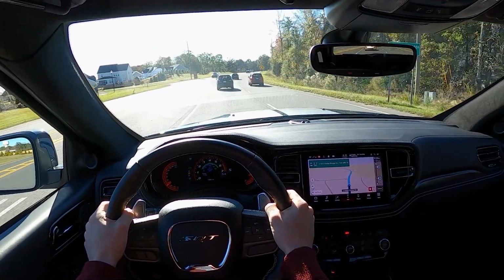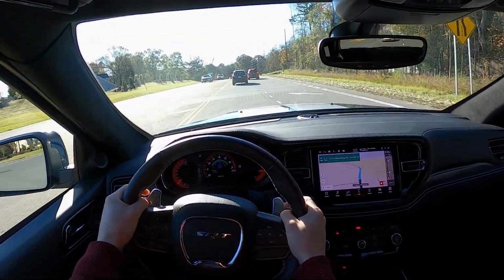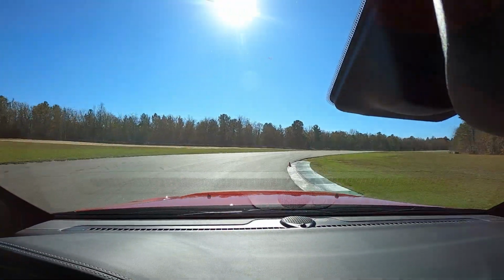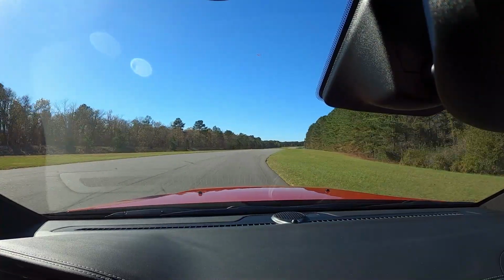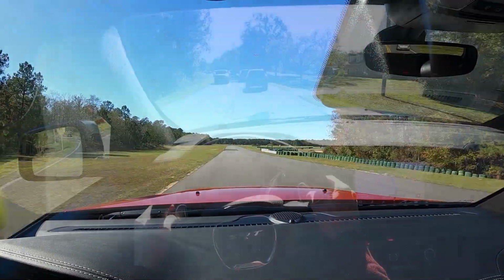Out here in the beautiful country roads of South Carolina, heading on out to Carolina Motorsports Park to flex this thing around the track and see what 710 horsepower of American muscle crammed into an 8-seater SUV, or actually I think this one's technically a 6-seater, can do for our quality of life.